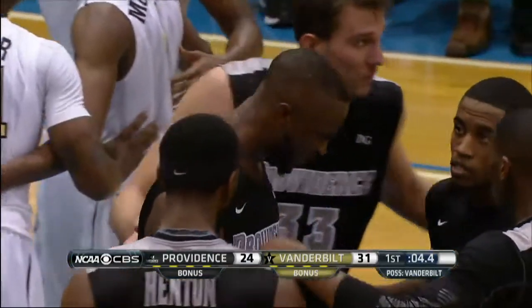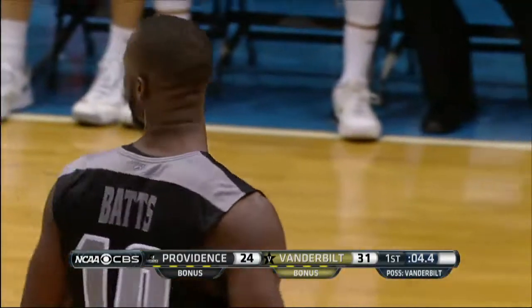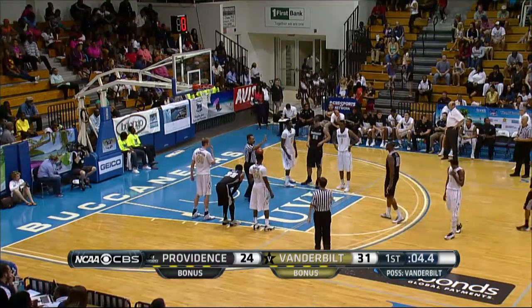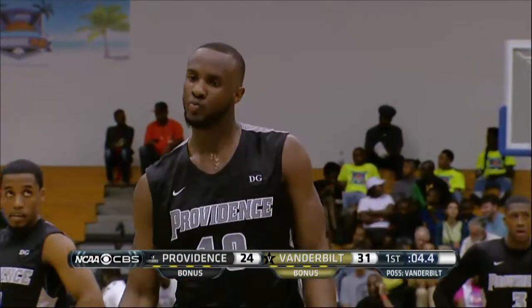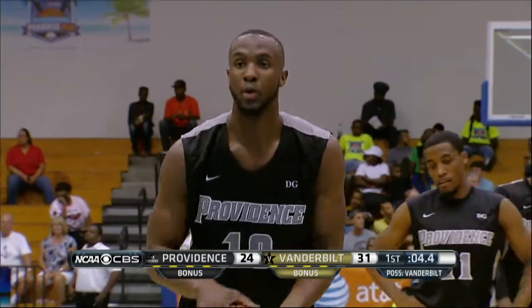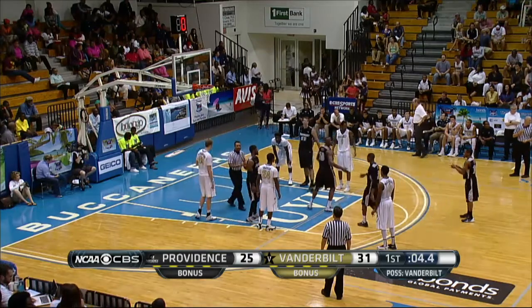Well, Providence answers with almost a similar play against the zone where they're going to screen one of those baseline defenders in, run a cutter in from behind. Now Batts able to get to the free throw line and get some points out of this one, where Vanderbilt was denied by the great block by Hinton. Josh Henderson getting his first foul. Well, Batts also earning Big East honorable mention with the season he had last season.